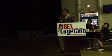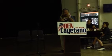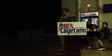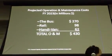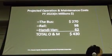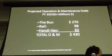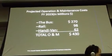Very little discussion in the media about the projected operation and maintenance costs. We took a look at it, and we think that this has some significant information that you should keep in mind. Because even though the construction cost may cost $7 million or $9 million or $11 million, eventually it will be paid off. Probably have to raise taxes and all that, but it'll be paid off. The operating and maintenance costs will go on forever for as long as the system is operating.